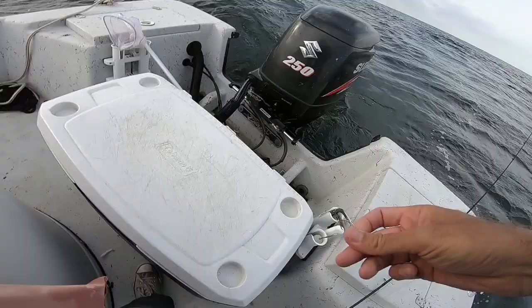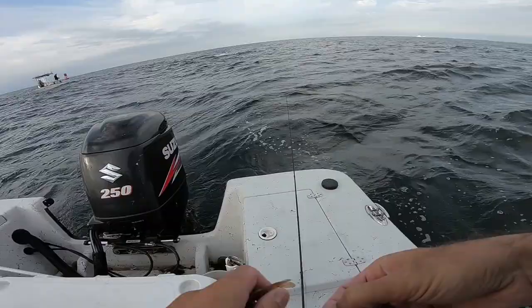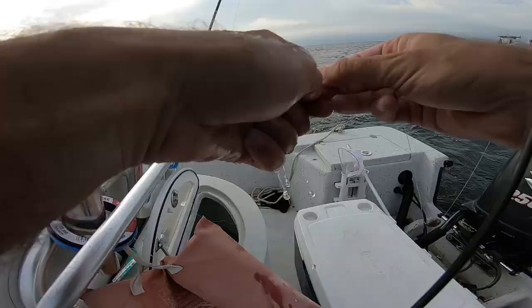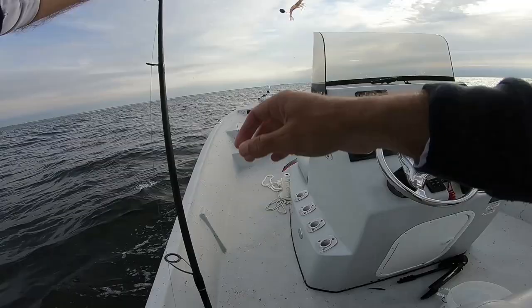We got to try to do that again, guys. That was a really, really nice fish on light tackle. I got to get a new hook. He completely ruined my hook. You're the next shrimp to die here, buddy. Let's get you going here.